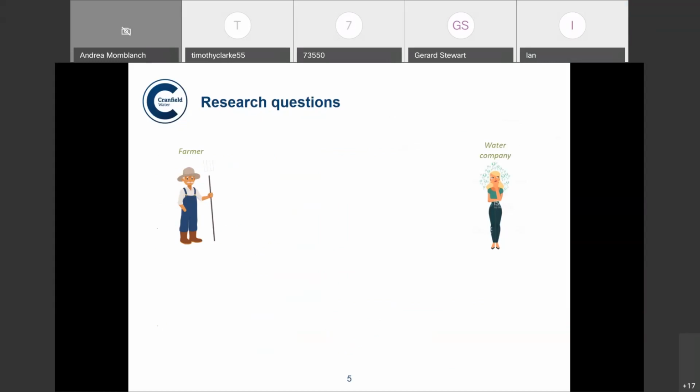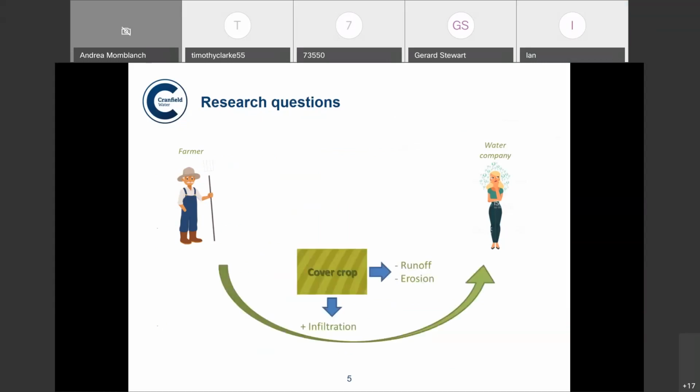So water companies need evidence to decide whether it's worth getting those benefits of increased infiltration and decreased runoff and erosion. If it is worth, maybe negotiating or even investing in payment schemes with farmers to get those benefits of increased water quality and water quantity in their water resources, so as to try to achieve that these types of measures are extensively applied in their catchments. There is also a need to understand the effectiveness of cover crops under the more intense rainfall events that we foresee in the UK under climate change.